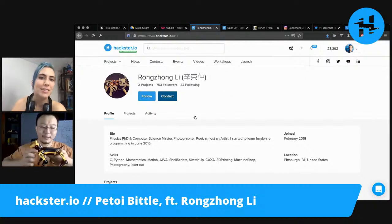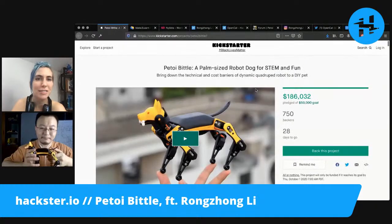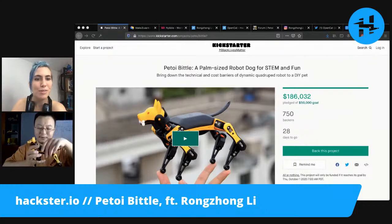Yeah, and for the community part, there's some exciting news or plan for this little dog. So starting from this dog, because it's kind of a standardized model, that means after people receive it, it's basically identical. That makes it possible for some challenges for all the Bittle users. So we will announce some competitions in the community.